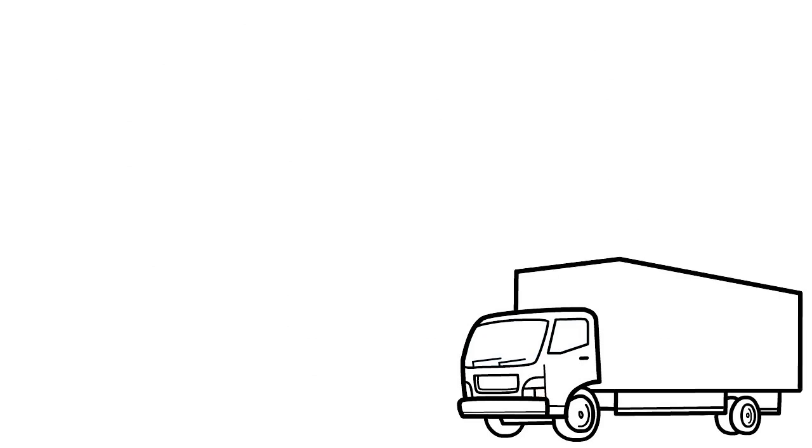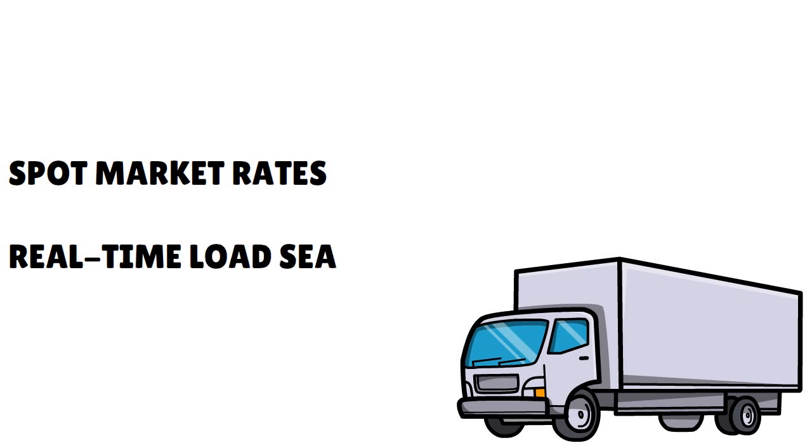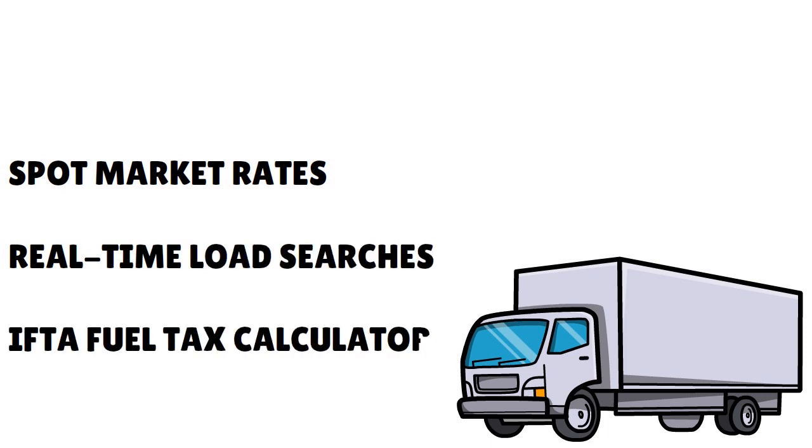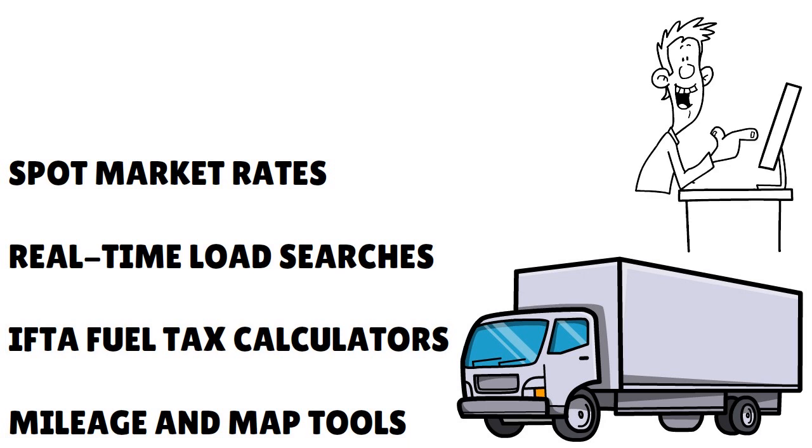In terms of additional features, some load boards, such as a few options included on our list today, offer features like spot market rates and real-time load searches. So that's really cool. You have IFTA fuel tax calculators, and you have mileage and map tools. So the bottom line is that you are able to make your decision with all granularity, but also with all clarity. That's really cool to think about.